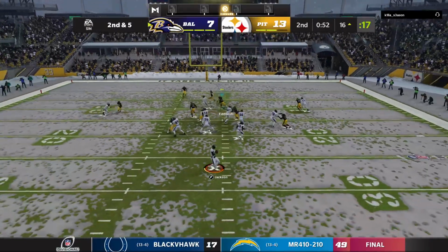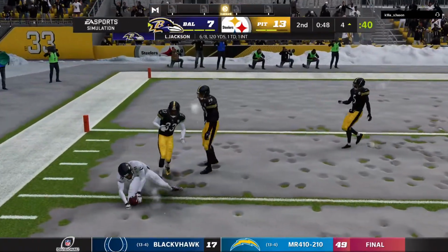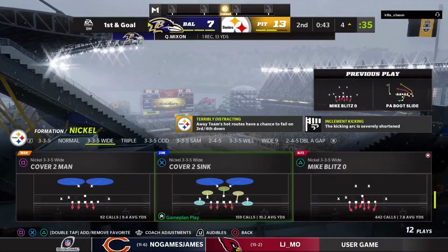Off the play fake. Here's Jackson. His throw caught at about the 5. And the Ravens are going to be looking at 1st and goal as they move this down to the 4-yard line.